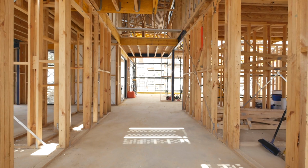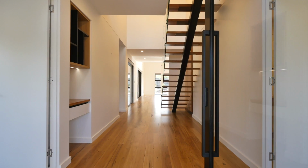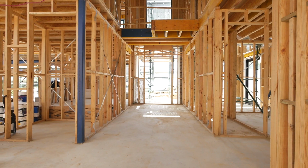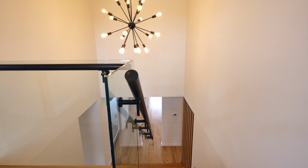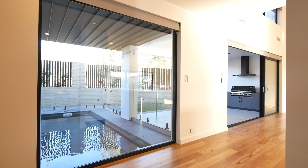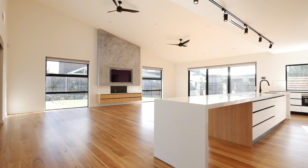So from the moment you walk in the door, you see a spineless staircase with beautiful recycled timber treads. You're taken by this breathtaking big void with this beautiful light hanging from the ceiling. You walk further in the house, you look to your left, you see a swimming pool, you look to your right, you've got this beautiful rake ceiling. I mean, who can't walk into this house and be taken?